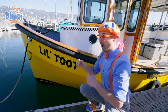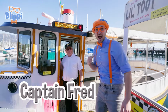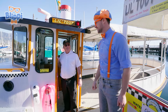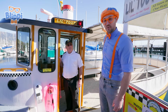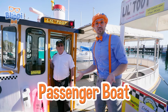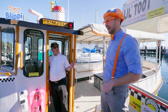Toot Toot! Whoa, cool! Oh, hey, who are you? I'm Captain Fred. Oh, Captain Fred? I'm Blippi. Wait, Captain? Are you the captain of this boat? I am the captain. Whoa, that is really cool. What does this boat do? We take people back and forth across the harbor all day long. Wow. So this boat takes people back and forth, back and forth. So it's like a passenger boat, just like how there's passenger buses. But this is a boat. Cool. Do you mind if we hop on board? Welcome aboard. Just watch your head. All right, come on.